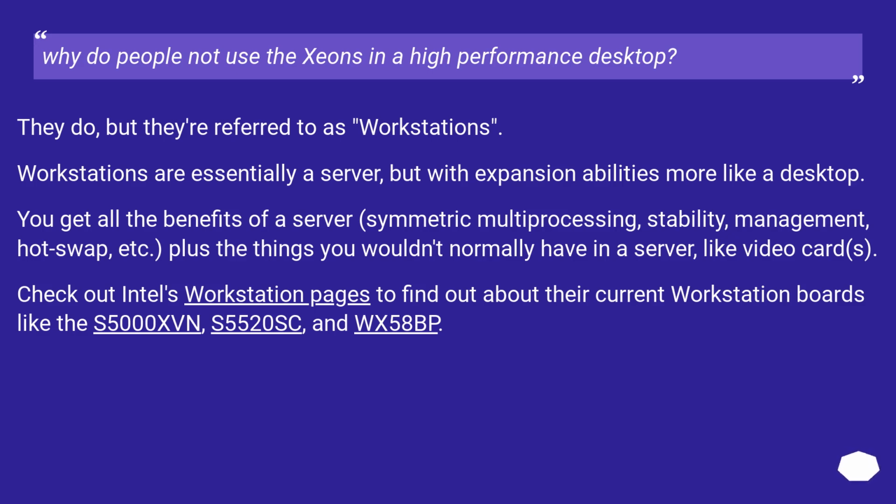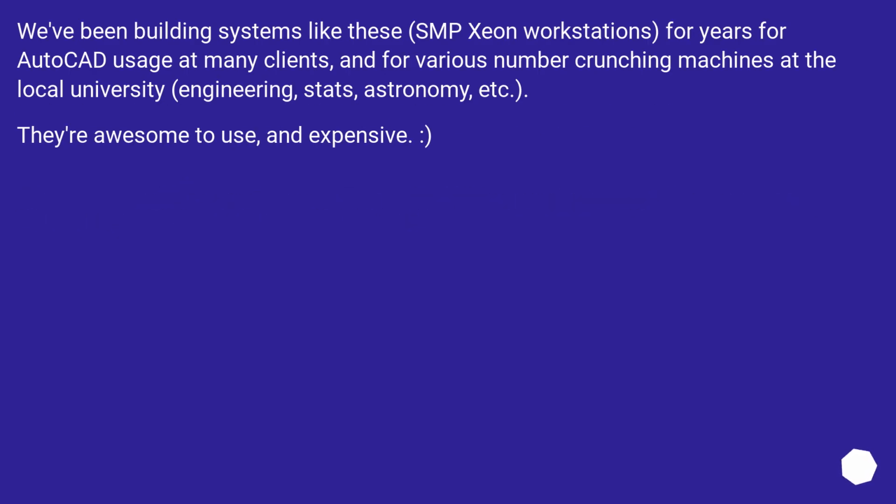Check out Intel's workstation pages to find out about their current workstation boards like the S5000X Xeon, S5520 SE, and WX58BP. We've been building systems like these, SMP Xeon workstations, for years for AutoCAD usage at many clients, and for various number crunching machines at the local university, engineering, stats, astronomy, etc. They're awesome to use, and expensive.